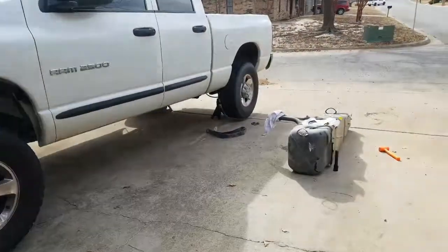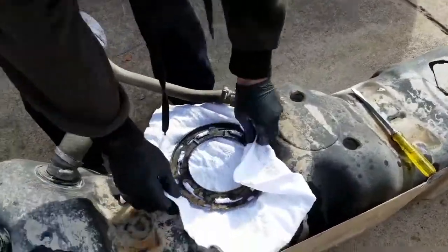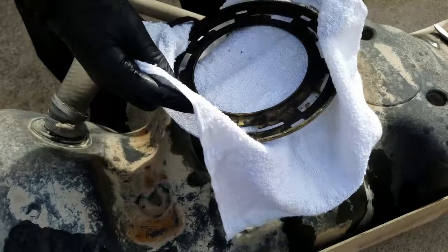Let's take a look inside this fuel tank. Jesus already has it covered up. He says there's no dirt. We're going to see. Any dirt? Looks fairly clean. Finishing up here at Chris's.